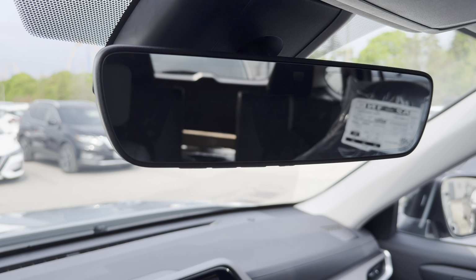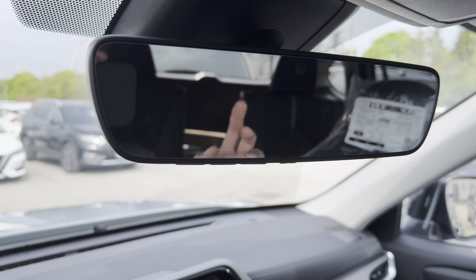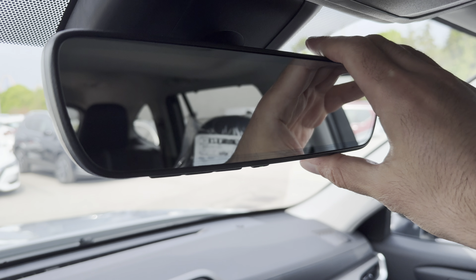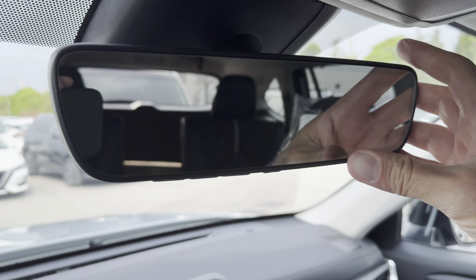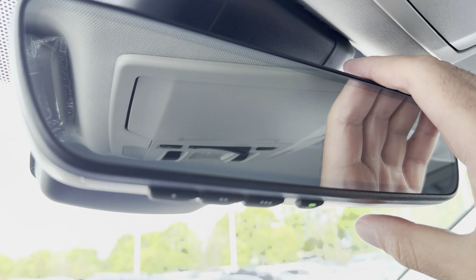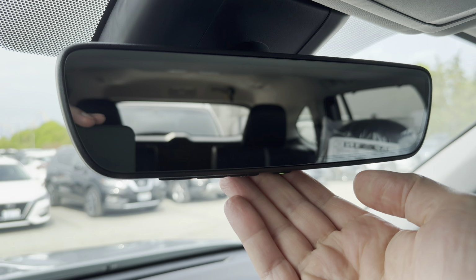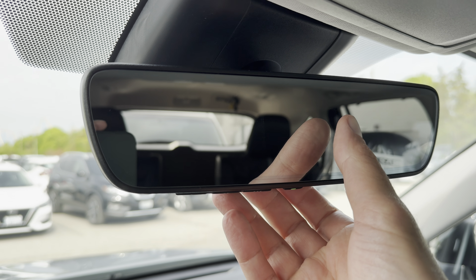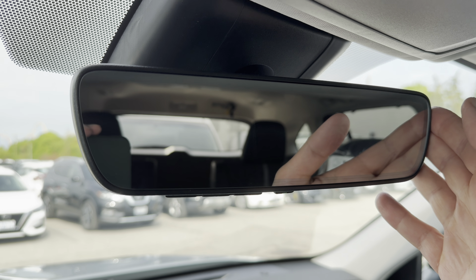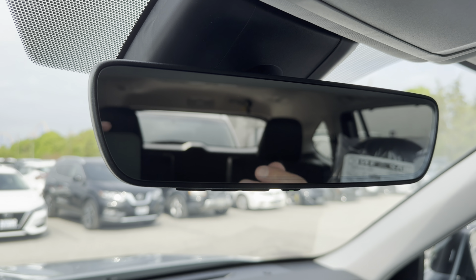Now, one thing I found a little bit odd, and I think this came standard with the Bronze Edition for 2023, but I'm not sure, I have to go back and check, and that was the digital display rear view mirror. So this is a full auto dimming rear view mirror with the HomeLink garage door system. However, it doesn't have the little toggle where you can actually have the back of your vehicle displayed on your rear view mirror like the digital display rear view mirror gives you.